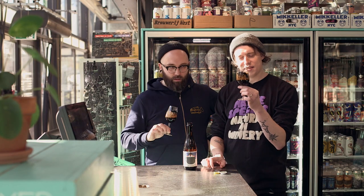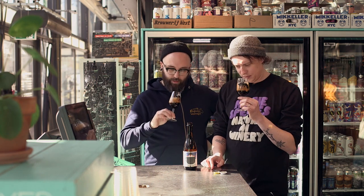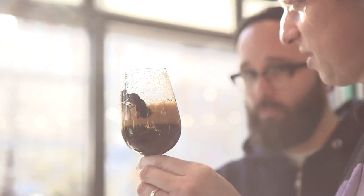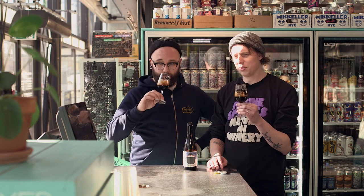Really nice tan head on that. Yeah, has some of that lactose in the flavor, the aroma. Quite a bit of a roastiness to it. Yeah. Mmm. That's smooth. It has some sweetness, but it's balanced really well with the bitterness, I feel like, from the coffee. And you kind of get a little bit of that fruity berry from the coffee. It helps for sure if you know the beans. Yeah, on the end of it, you definitely get some berry.